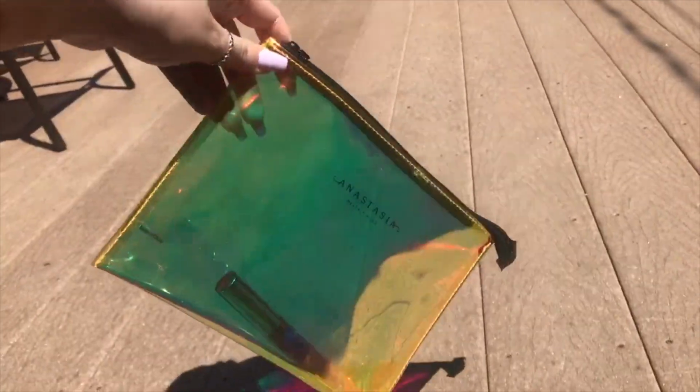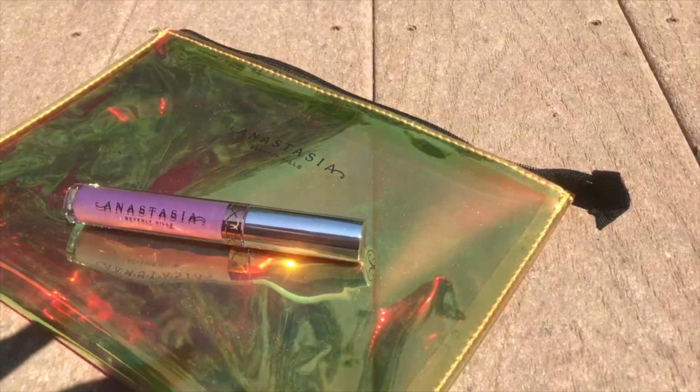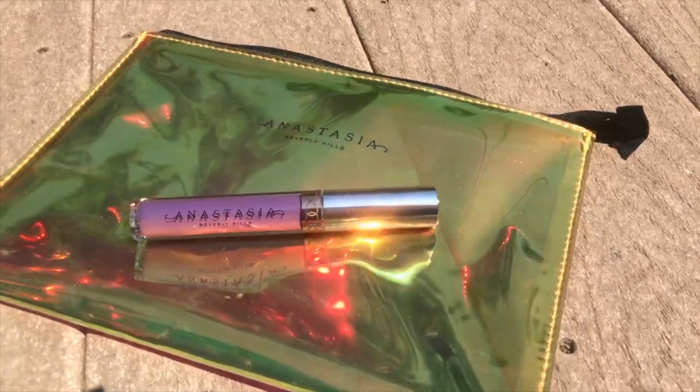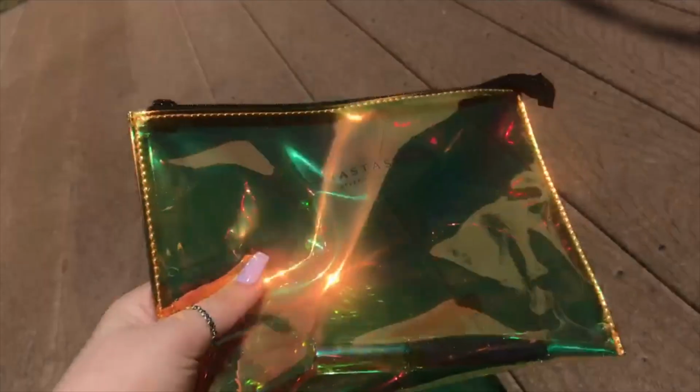It came in a super pretty holographic bag. I'll insert some video for you guys. The liquid lipstick, I thought it was super cute how they put it in a little holographic see-through makeup bag, because I can reuse this for when I'm traveling and take makeup along with me. So it's a super cute bag and I'm super happy that they included it in this launch. So overall, I'm pretty content with the liquid lipstick. I think that the color is gorgeous and I think that it complements the Norvina palette really well.